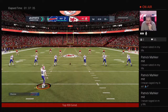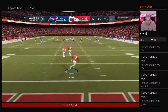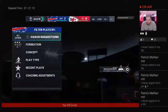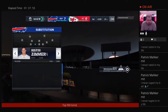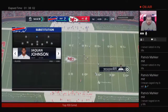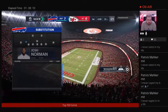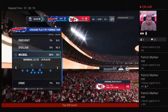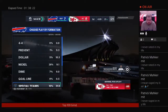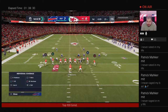Tyler Bass to kick off for Buffalo. After the touchdown, Bass to kick it away. Takes this about 5 yards deep. And he'll be out of bounds here just past the 20-yard line. 10 at their own 21-yard line. Mahomes will lead the Chiefs up, 1st and 10 at their own 21.